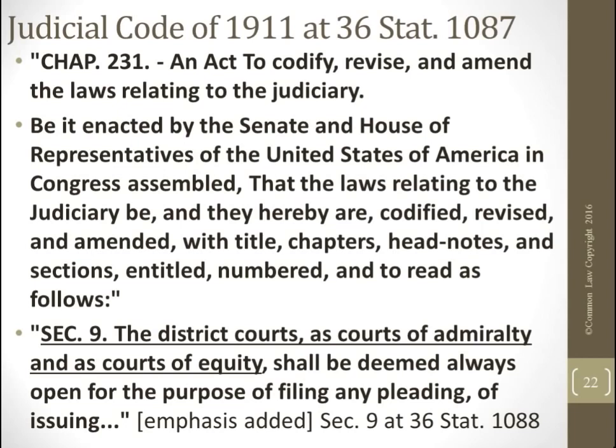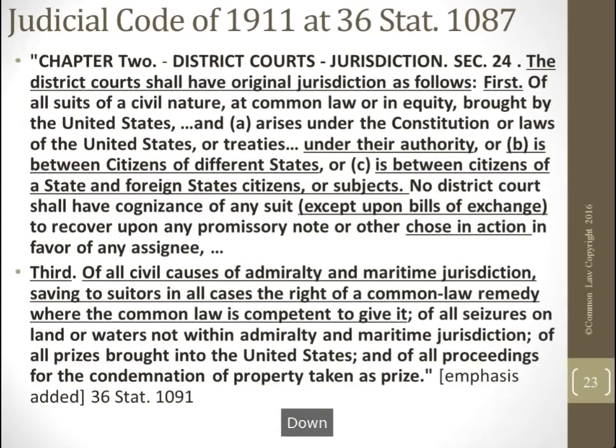The Judicial Code of 1911, Chapter 231, which is found at 36 Stat 1087. And this particular site is found at 36 Stat 1088, which is the second page of the Judicial Code. An act to codify, says here, Section 9 is the one we're interested in. The district courts as courts of admiralty and as courts of equity shall be deemed always to be open for the purpose of filing any pleading of issuing, you know, whatever. The point is that district federal courts are admiralty and equity.